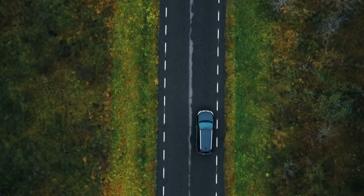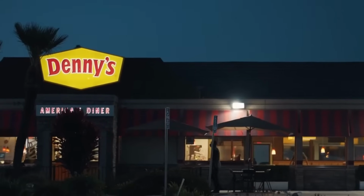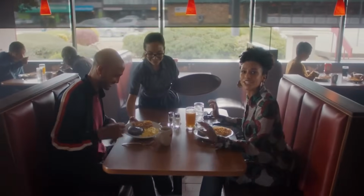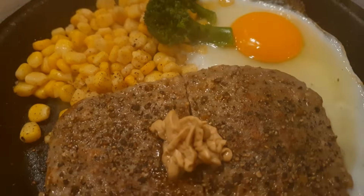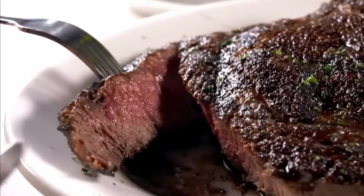Customers often bite in expecting diner nostalgia, a simple steak and eggs breakfast, like the kind you'd get on a road trip years ago. But what they get is a reminder that cost-cutting and convenience have changed even the most basic meals. You still get the eggs, you still get the toast. But the steak? It's something else. And even if the menu doesn't say so, the mouth remembers.